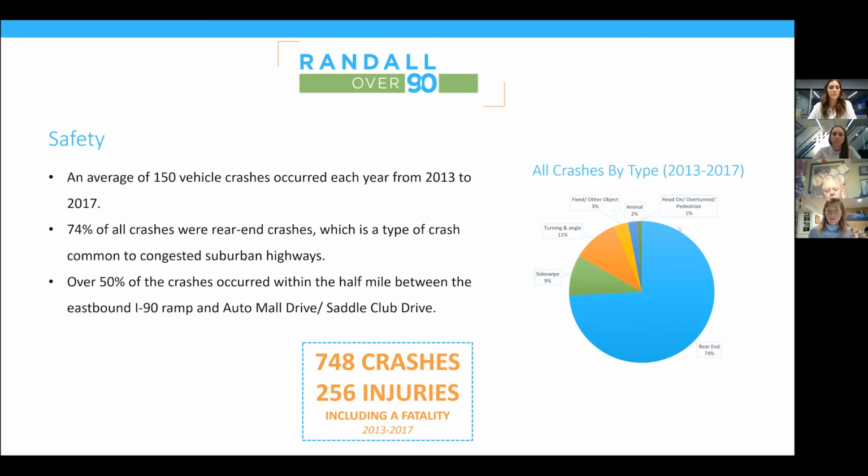The pie chart that you're seeing is broken down by crash type. That big blue section is rear ends. 74% of the crashes were rear ends, which is pretty common in arterials that experience congestion. There's a lot of stop and go traffic. People get frustrated, and it results in a high number of rear end crashes. So any concept that we drew up that was able to alleviate the number of intersections, or improve the efficiency of those intersections, would get a high traffic score because it should help to mitigate some of that rear end crash concern.